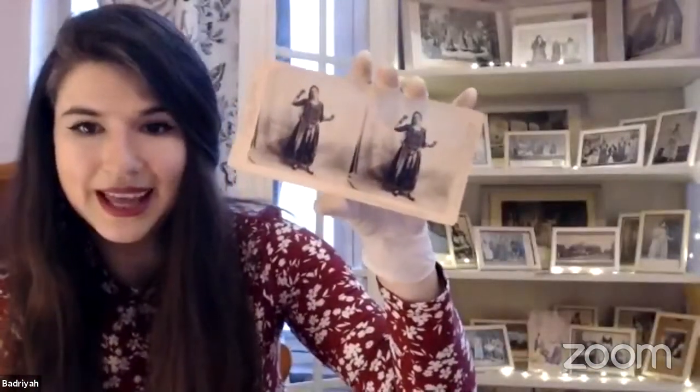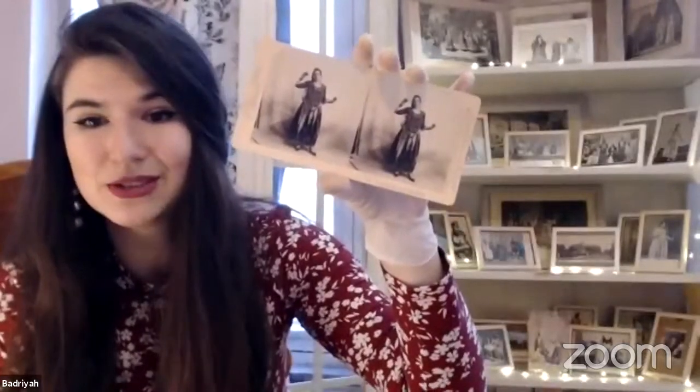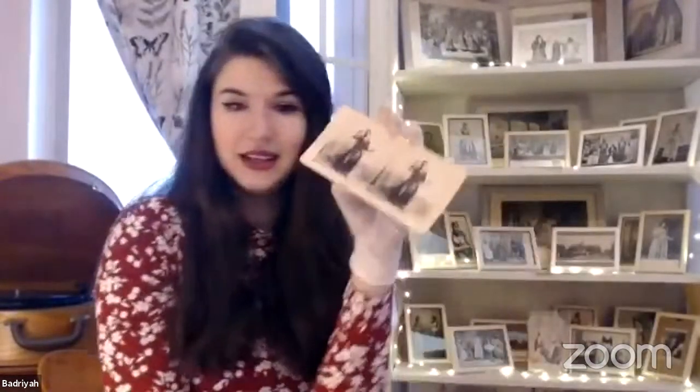Here is another one. And now it's the time for us to take our 3D glasses. Before you take the 3D glasses, let me show you how it works. To see it in 3D, really, so that your brain does all that magic and you see it in 3D, you need a stereoscope.